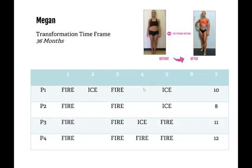And a lot of back and forth too. Here what you can see is a small snapshot of an overarching story. We couldn't show you all 16 programs, so we've selected programs from consistent periods of time throughout those 36 months to show you what happened. In the first program, Megan was doing 2 fire, 2 ice. She was hitting 10 points of exercise.